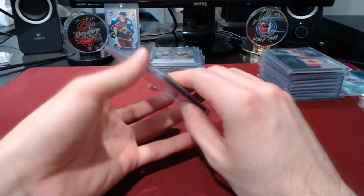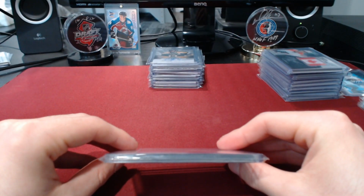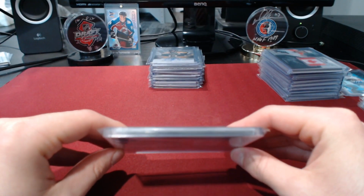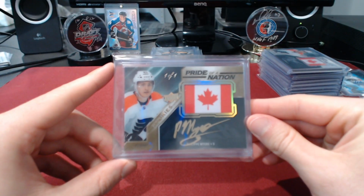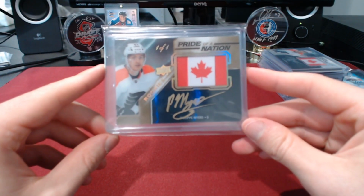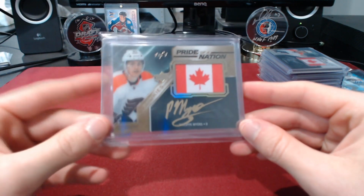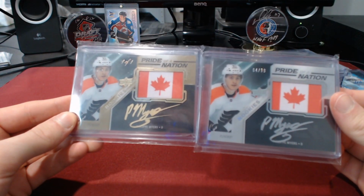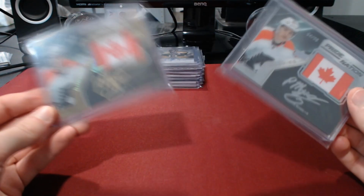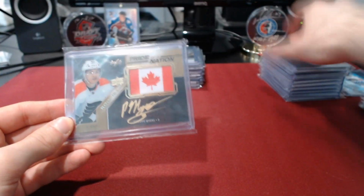And then we have the big hit from the break, which is my first ever 1-of-1 hit in hockey card collecting. We have a 1-of-1 Philippe Myers Pride of the Nation gold. This is a crazy good looking card, and not to mention the fact that in the same group break I pulled 2 Pride of the Nation cards from the same player, one of them being the 1-of-1 and one of them being the standard silver ink card.